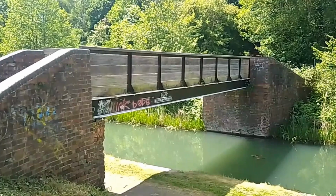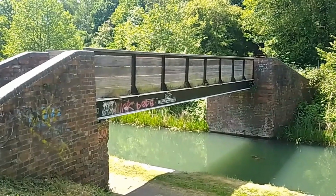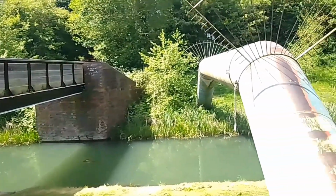Well, you found out the name on it now, look. Deep Fields Footbridge. You couldn't see it from the other side, could you? Yeah, I could. But it's on the bench there. To get a lot of benches, ain't you, at one time, across the cut.